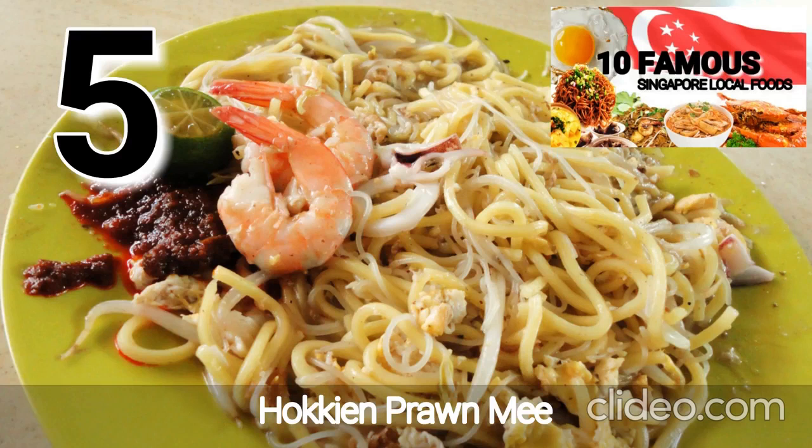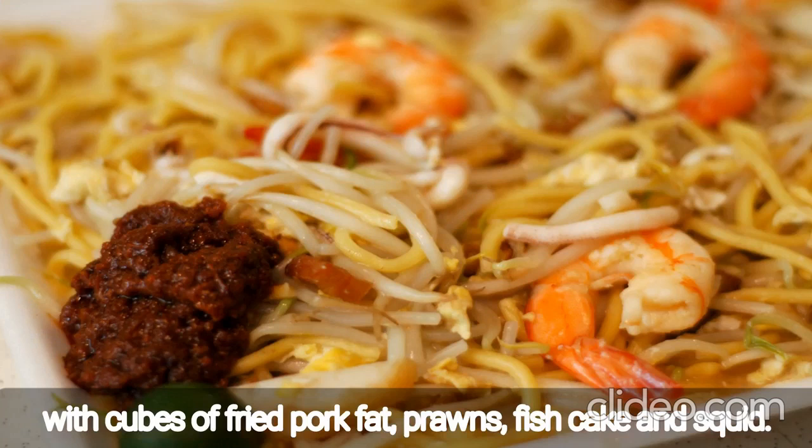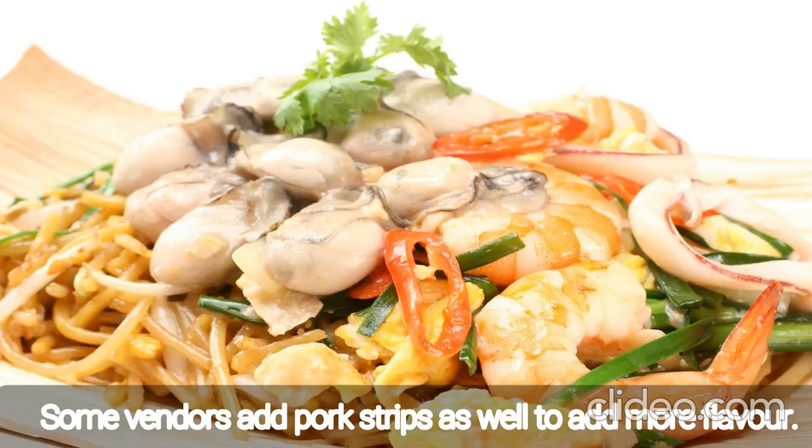Number 5. Hokkien Prawn Mee. The Singapore Hokkien Mee fries a combination of egg noodles and rice noodles in a rich prawn stock, with cubes of fried pork fat, prawns, fish cake, and squid. Some vendors add pork strips as well to add more flavor.